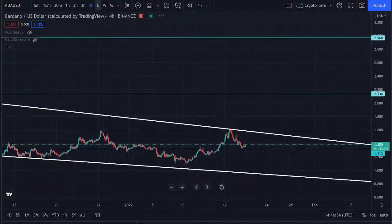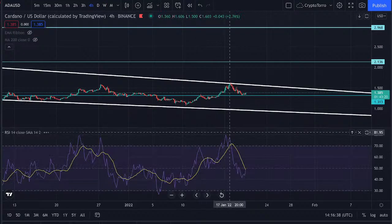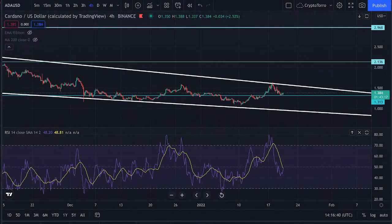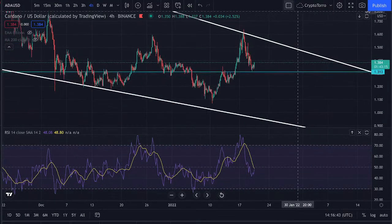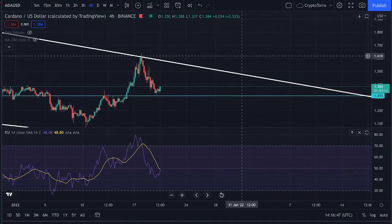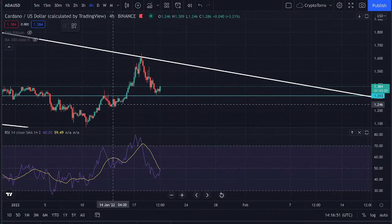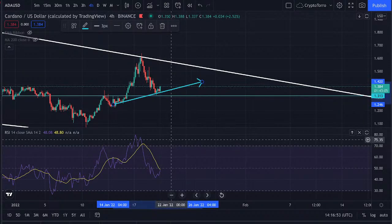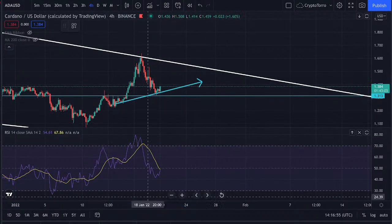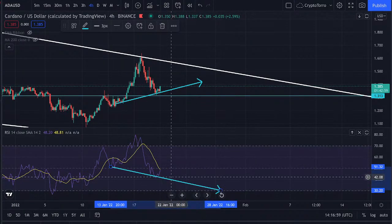Also, lastly, during this Cardano price action analysis, I would like to take a look at the RSI on the 4-hourly time frame, zoom in a bit closer to give you a better look at what we are currently seeing. And what is actually right now absolutely marvelous is that we are experiencing this higher low on the chart, but on the RSI we are seeing the opposite. We are seeing a lower low on the RSI, meaning that we are experiencing a bullish divergence on Cardano.